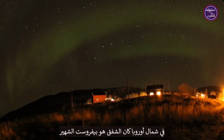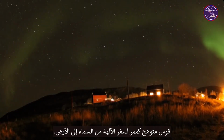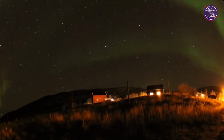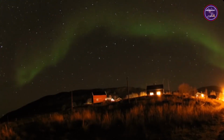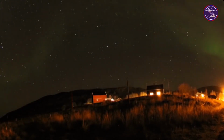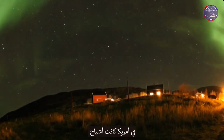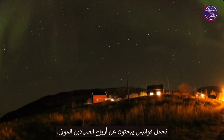In northern Europe, the aurora was the famous Bifrost, a glowing archway of the gods to travel from heaven to earth. In America, they were spirits carrying lanterns as they sought the souls of dead hunters.